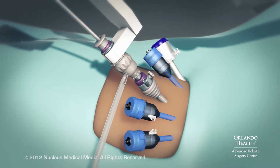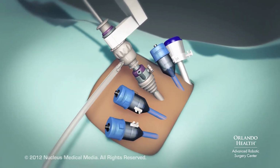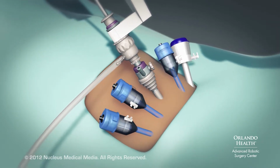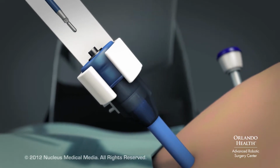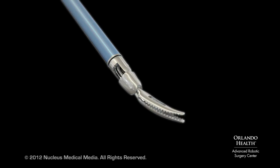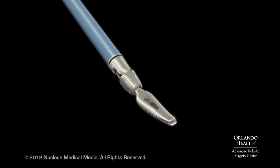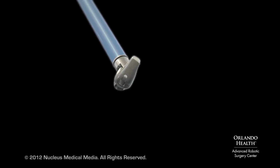Your surgeon will make additional port incisions for robotic instruments as well as for instruments used by patient-side assistants. An assistant will insert all of the robotic tools through these ports. Unlike standard laparoscopic instruments, these tools can rotate 360 degrees and have more flexibility than the human wrist.